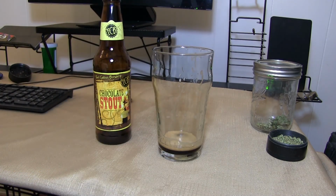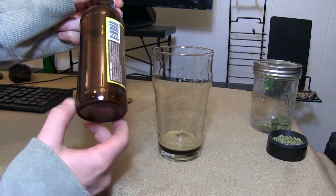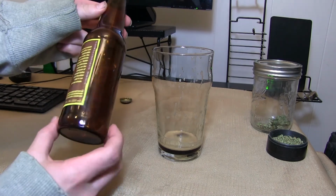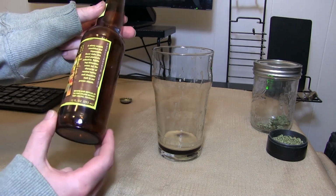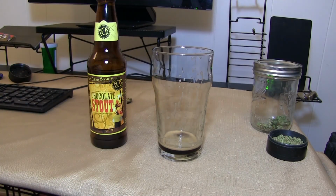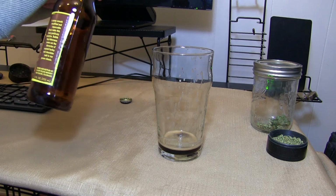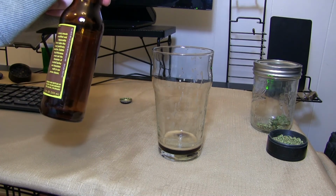I'm reading online that it's 5.3% alcohol, because it's not on the bottle, nor is the date. So, some pretty important stuff being left out here. You want to know this information on what you're buying and what you're consuming. So, I would like to see the alcohol on there. I think that'd be pretty important. And I'm not seeing it anywhere.